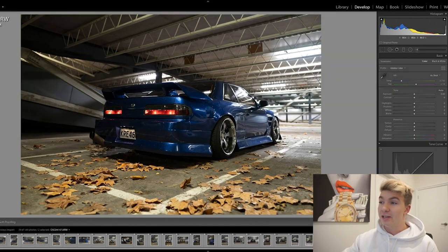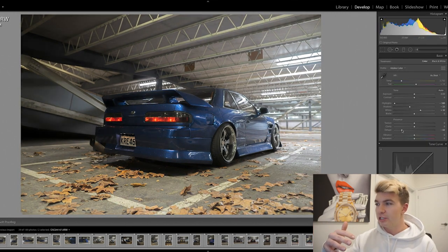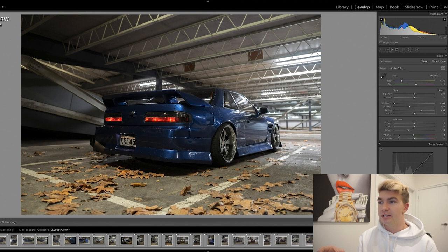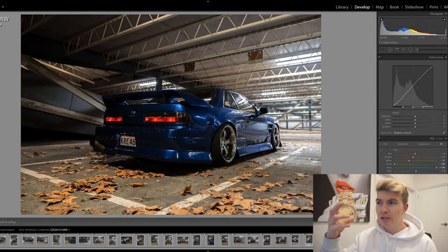So basically started out here just mucking around with the shadows, the highlights. I wanted quite a dark, grungy look. So you can see I'm playing with the colors. I knew from the start I didn't want much yellow in the image. The car park was actually quite yellow because the lights above were yellow.